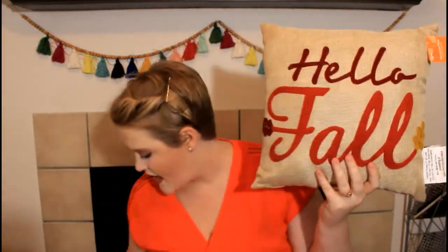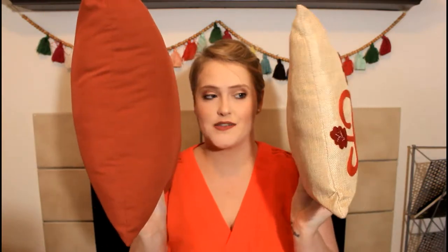Another thing from Walmart was this pillow. Now, this pillow was super inexpensive. It was $5.44. And you can tell just by the quality that it definitely is a bit cheaper. You can see how plush this one is and how thin this one is. This one is nice, but it's cute. We're not gonna use this to lay our heads on or anything like that. I probably would just put it over in my armchair right over there. I need something to just pop against that. I think this will look really pretty there.